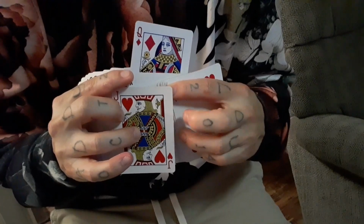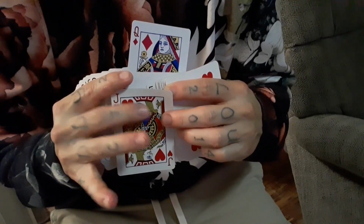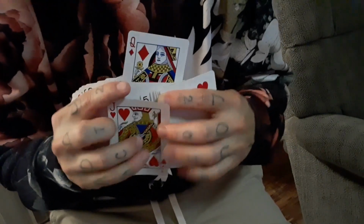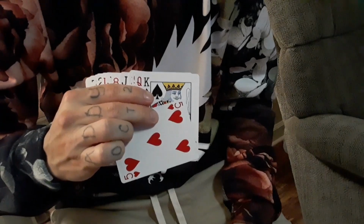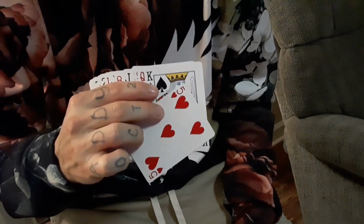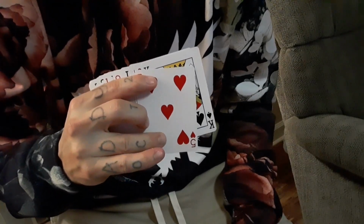So I'm pushing forward with the ring, and I'm pulling back with the middle finger. Sorry, I think you probably understood what I was saying there. So you get the selection, you'll get it called, and to get it back, you just pull back with the middle, push forward with the ring, and it should slide right into position. But if you don't want to do that, you could leave it just the way it is.